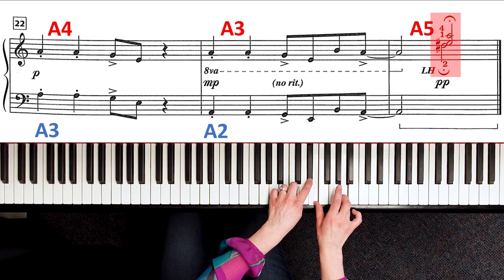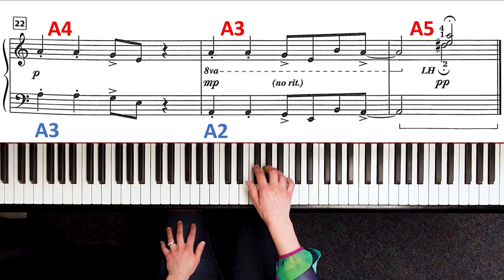So even just practicing the right hand by itself, playing the first note of each measure, just to get your octaves correct before you try to play that hands together is a good practice skill.